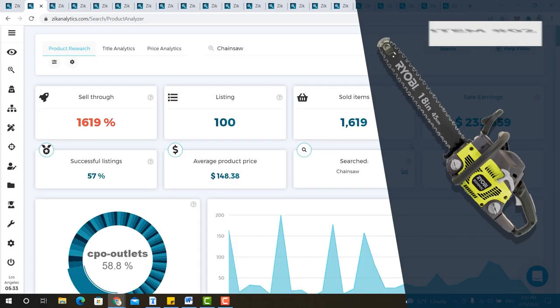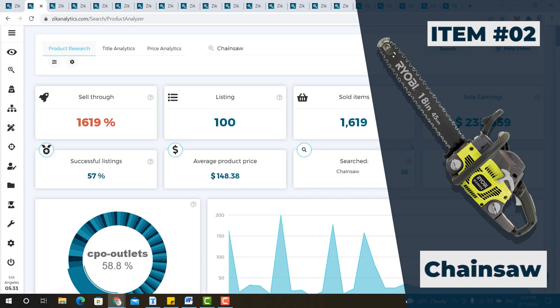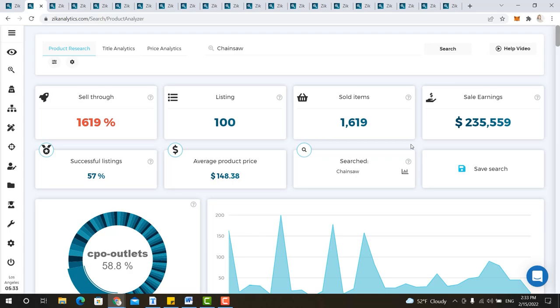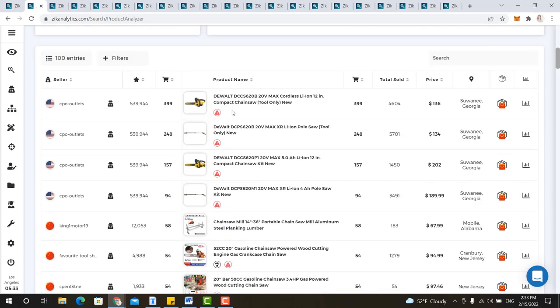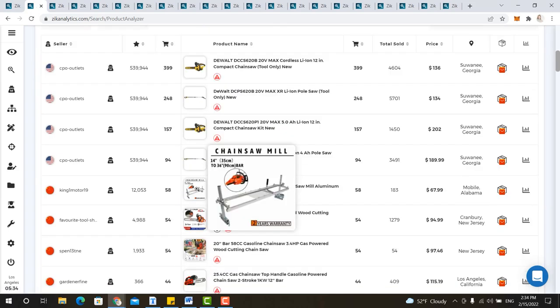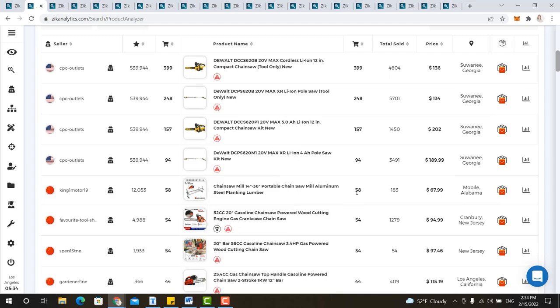All right, guys, believe it or not, we have chainsaw as well. Again, with the power tools outdoors, great stats up here when it comes to the sell through listing, sold items, sales earnings, and of course, the average product price. Of course, there are the cordless chainsaws, pole saw, and then you have this chainsaw mill. 58 sold in the last 30 days, 183 lifetime sales for $67.99.